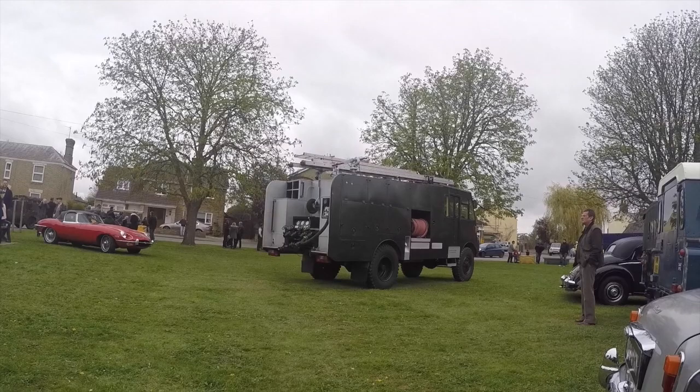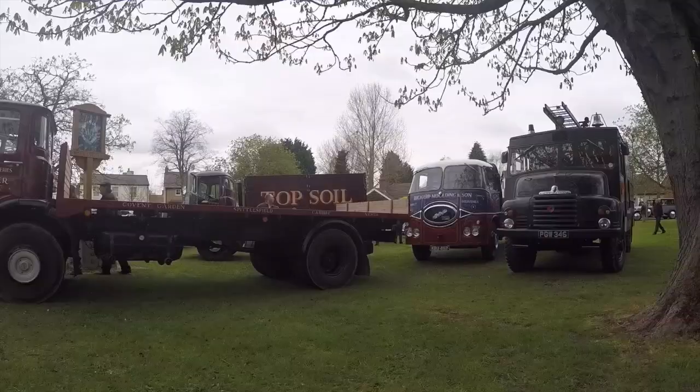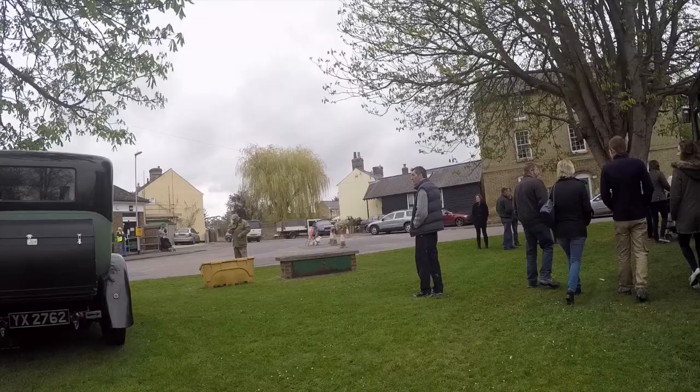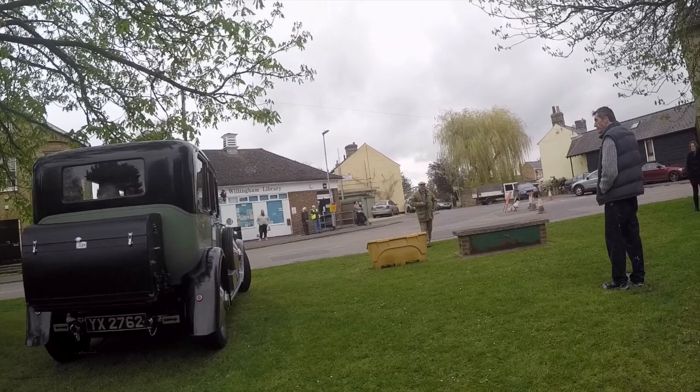Sure it's called a Green Goddess. It's an army fighting pirates. That's the challenge, so that will spray water up there.